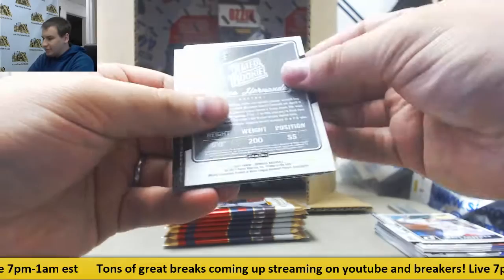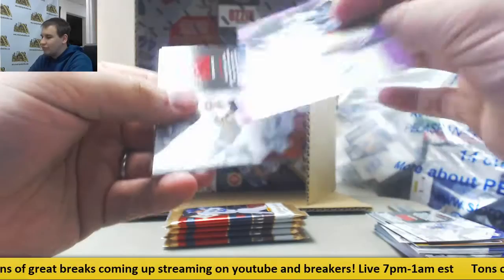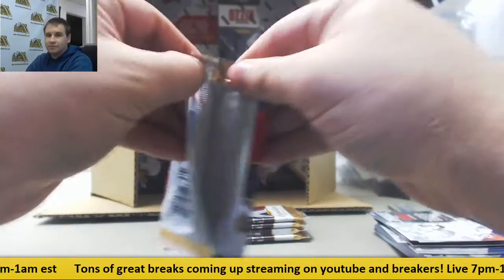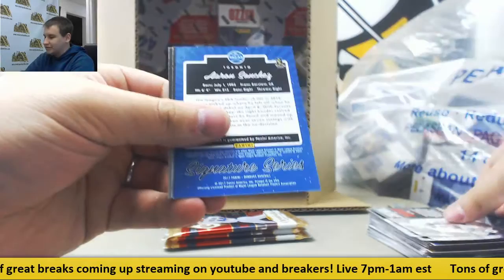And next up, we got Marco Hernandez for the Red Sox. That is number 299. And next hit is going to be for the Rays. 12 of 35, Purple Scope autograph, Daniel Robertson. And base. Kobe Jones Prism, Dansby Swanson, $2.99. And next autograph for the Blue Jays.